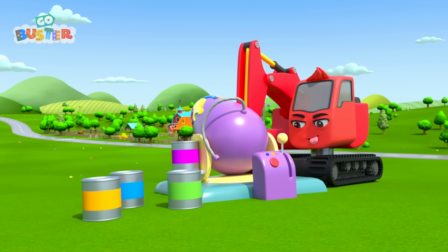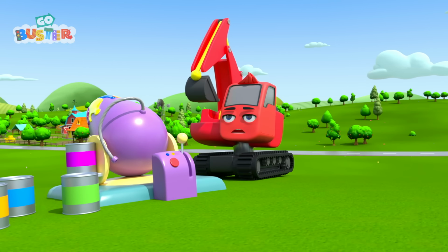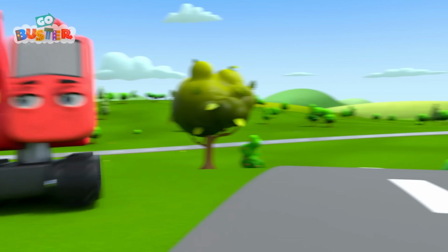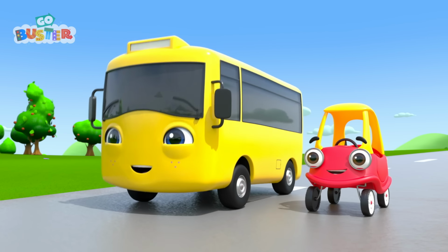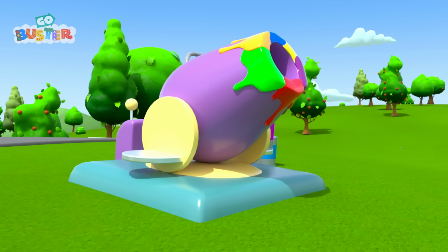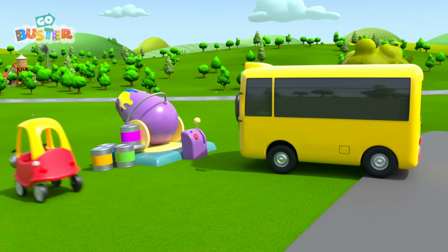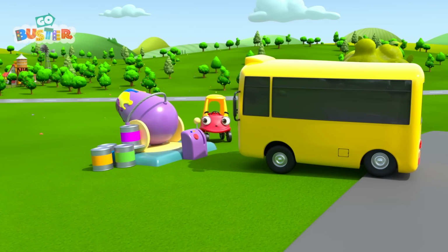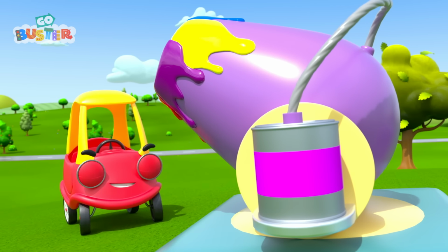What's this machine Digley the Digger has built? It's a big paint cannon, but looks like he's forgotten something. Off he goes. Here comes Buster and his friend Cozy Coop. They've seen the paint cannon. Looks like they're going to play with it. I wonder what it does. It looks like it's loaded with these paint cans. Cozy's investigating.